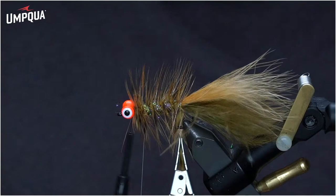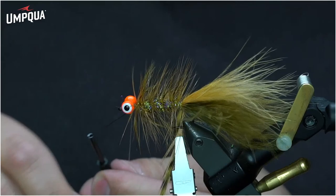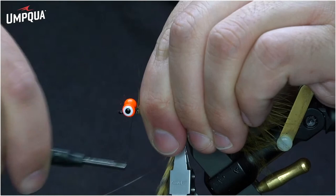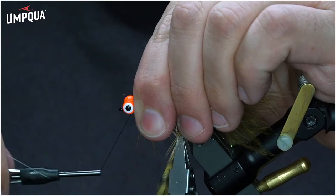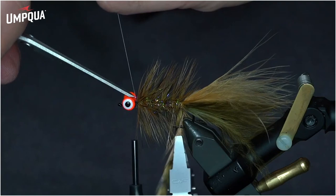You can see these hackle fibers are pretty webby, so they're gonna be a little bit messy, or a lot messy until I get this tied off, and I'll brush those fibers out a bit. And I like to make sure that I double that tippet over a couple times and really lock it in. That tippet can be a little slick sometimes.